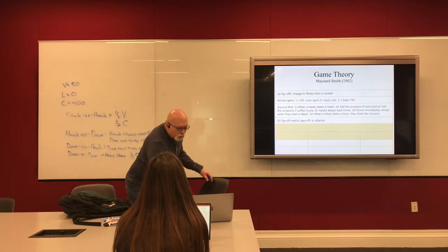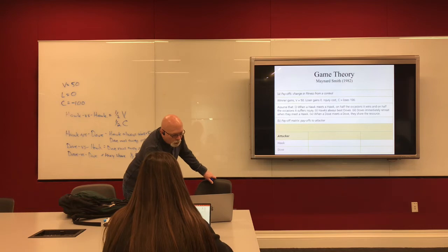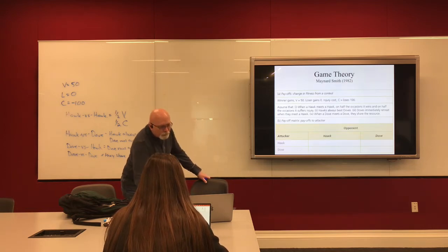And so we can make what's called a payoff matrix. We have the attackers, which are the hawk and the dove on the attack, and then we have the opponents, which are the hawk and the dove.